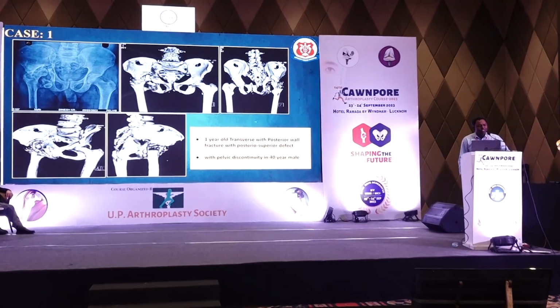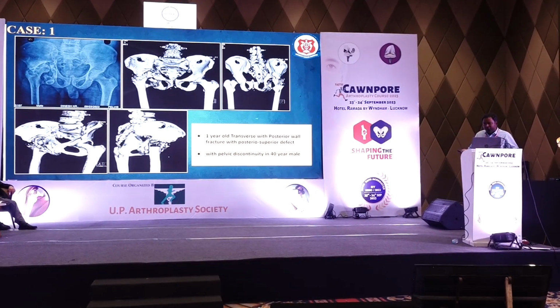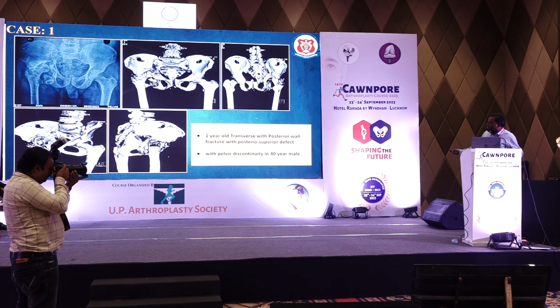Before coming on to my first case, I would like to discuss what is pelvic discontinuity. Pelvic discontinuity is when the superior part of the pelvis is discontinued from the inferior part of the pelvis. It may also be associated with a posterior wall defect, like in this case.